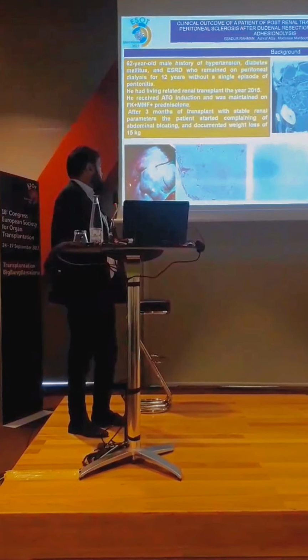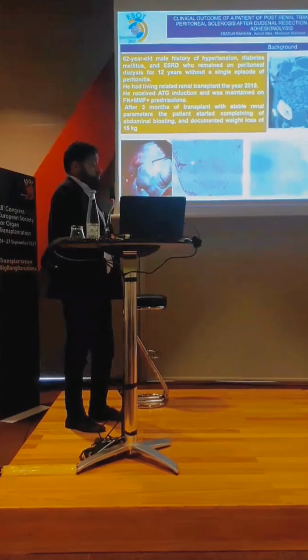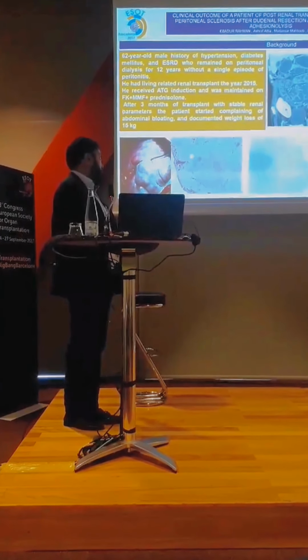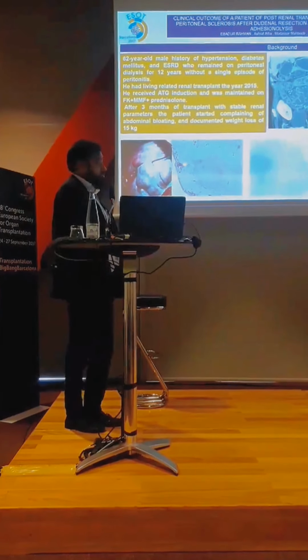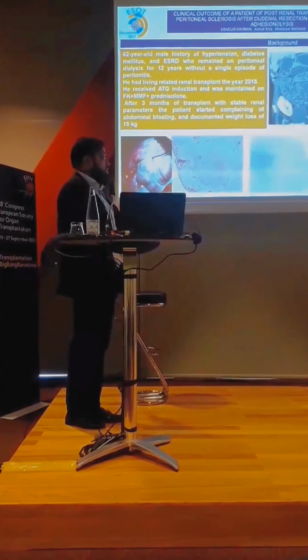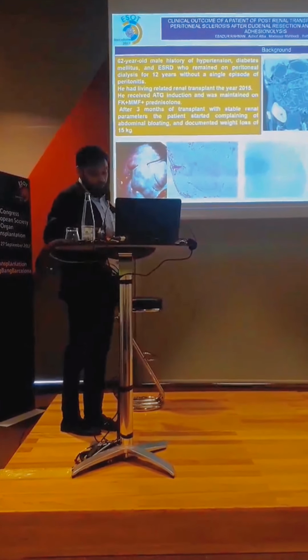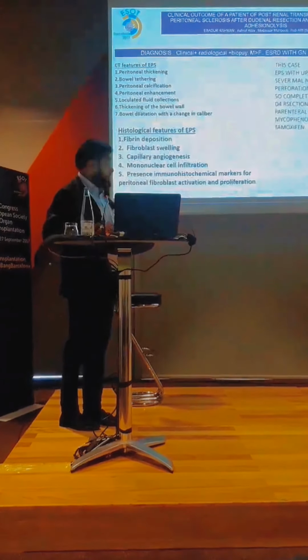This is the laparotomy view of the peritoneum, and the peritoneal biopsy showed extensive fibrosis with complete replacement of mesothelium. The perforation was located in the fourth part of the duodenum, and this was resected and an end-to-end anastomosis was done, and this is the biopsy.